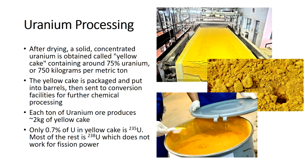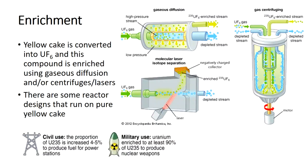So only 0.7% of that is used. The normal uranium is U-238, and the other isotope is U-235. That is what is useful. That is only about 0.7% of the uranium that you processed.